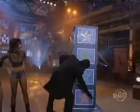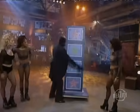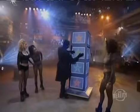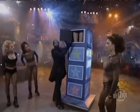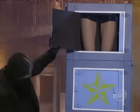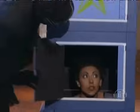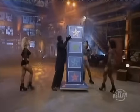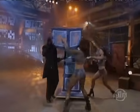He opens the bottom box. There are her feet, right where they should be. He opens another box. So far, so good. Now the top box. Uh-oh. What are her thighs doing way up there? And what is her head doing down below? Something's not right. Looks like he's put the boxes back in the wrong order.